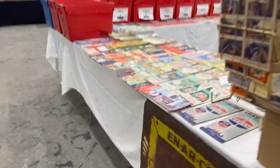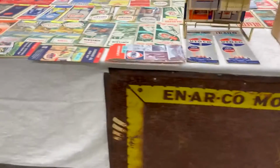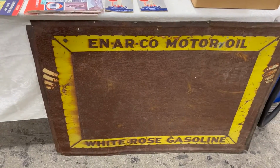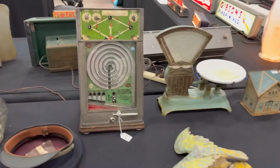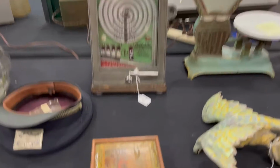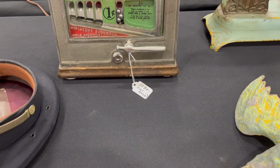Show was loaded with good stuff, though. It was really neat to see everything. I try to showcase some of the prices in this video as I zoom in on some of the items. Some of the items you can't see the prices. A lot of coin-op stuff. I do love coin-op stuff. I've dealt a lot of that in the past as well.